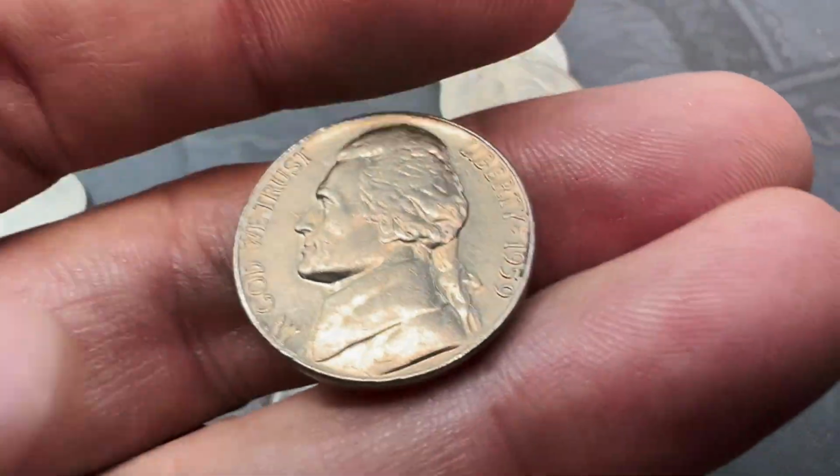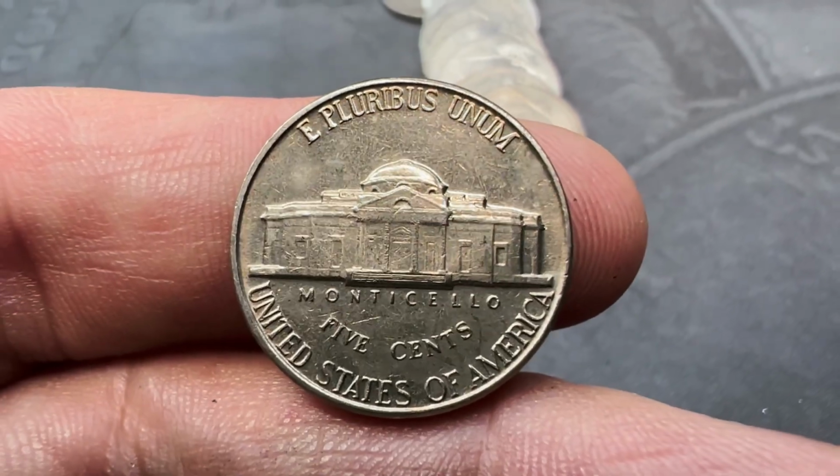Still has quite a bit of luster to it. Looks like we have a Philadelphia, and look at the steps on this thing. I mean, at least to the naked eye, they look great. Let's check it out here under the scope.